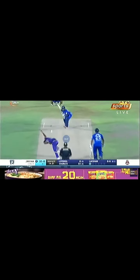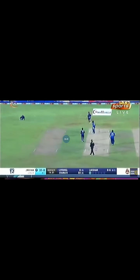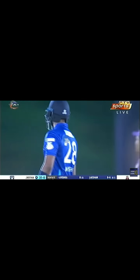He bowls lots of slower balls, starts with a slow one and pays the price. That's the line you've got to bowl to Avishka Fernando. I looked at the times when he failed as a batsman. Many of the deliveries that got him out were outside the off stump, not straight in line with him.